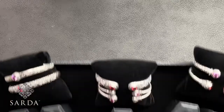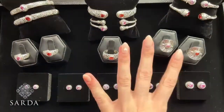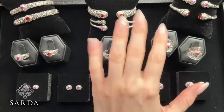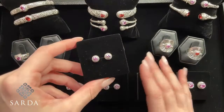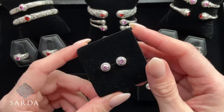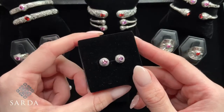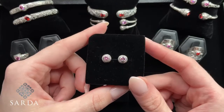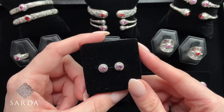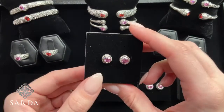Last tray of pink and red moissanite. See if I can get it to focus on these studs. I'm gonna kick it off with the studs. Starting off with the 4 millimeter studs. We have 3 pair left of those, and they are $99.99. It's 0.38 for your total carat weight.